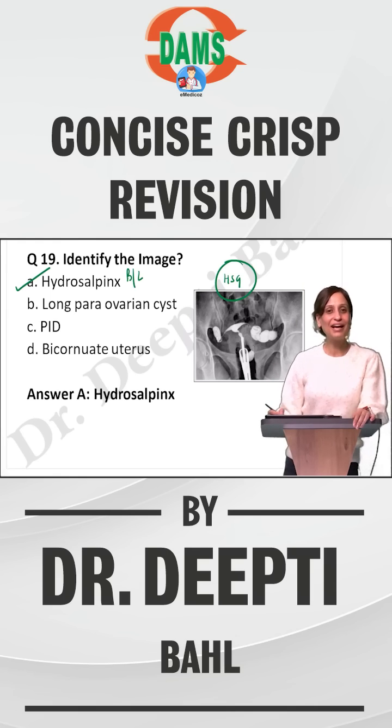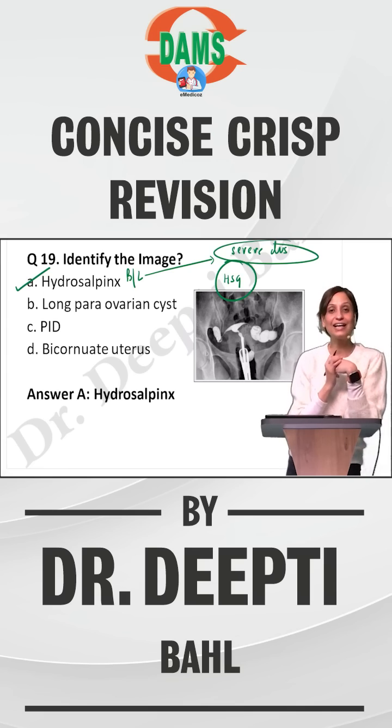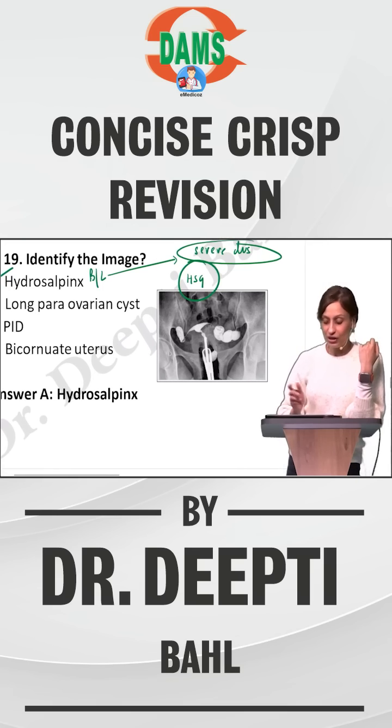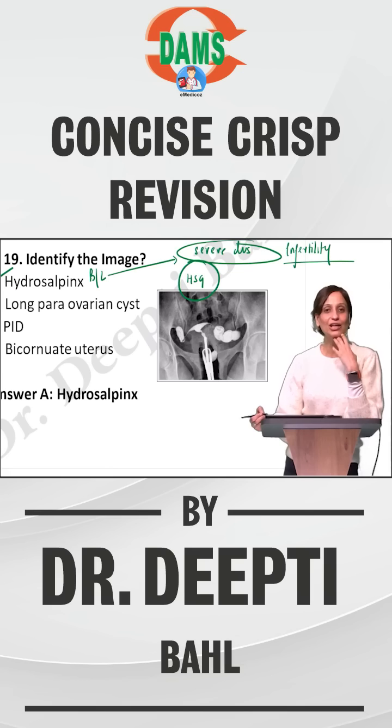So, is it a mild disease or a severe disease? So, because it is distorting the shape of the fallopian tubes, bilateral hydrosalpinx is a severe disease, and this woman is very likely to suffer from chronic pain, infertility. So, if this lady comes to us with infertility and this is the finding on HSG, what will you advise her?